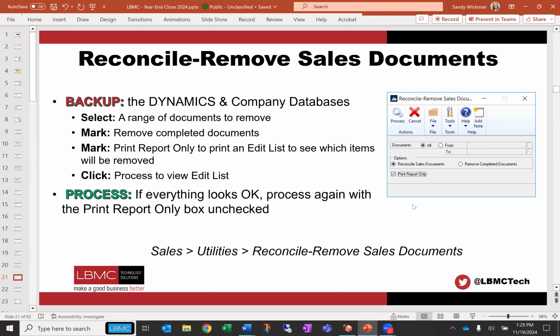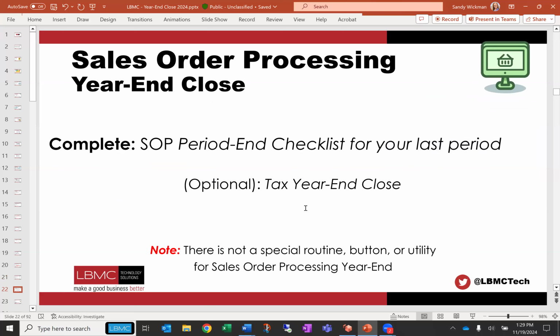Okay. So this slide, again, specifically talks about that print button. If everything looks okay, then you can move on to without the print box marked. Not a special routine button or utility for sales order processing year end. However, there is a potential for doing a tax year end close.